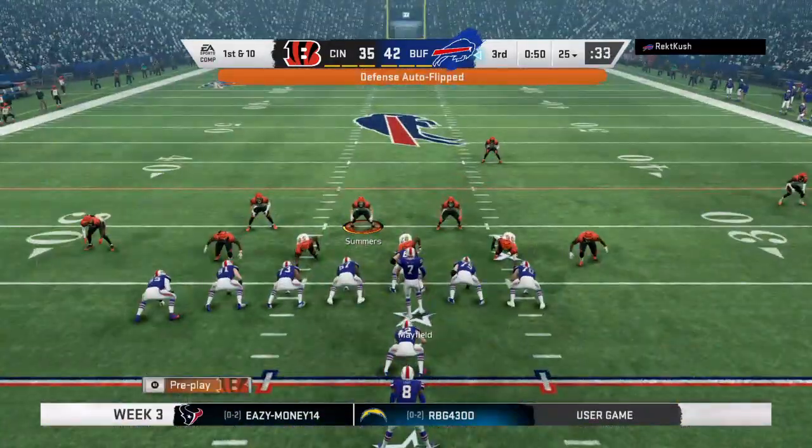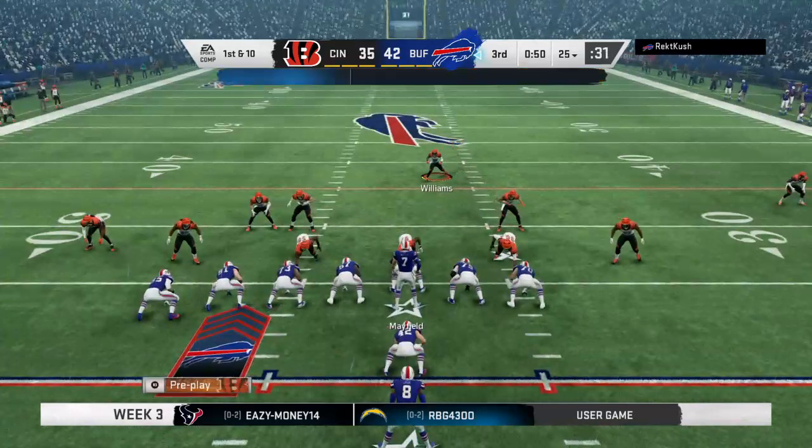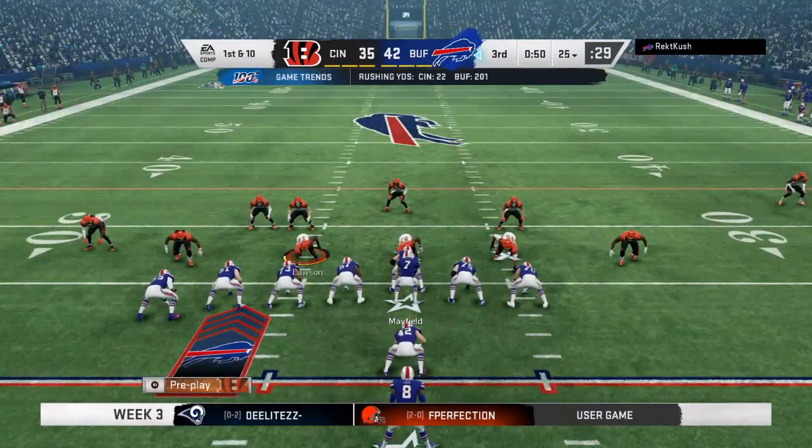The Bills come to the line to start their next drive. It's coming this way, coming this way. Here we go. Switch.